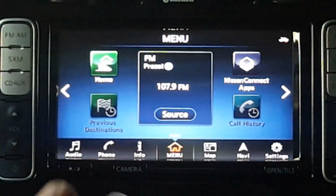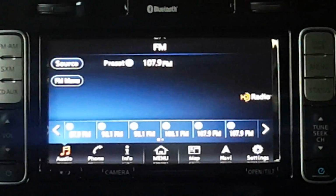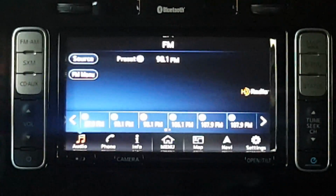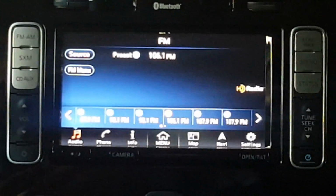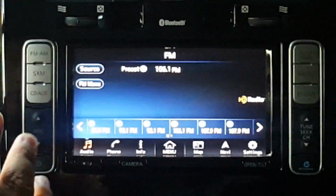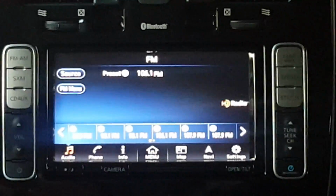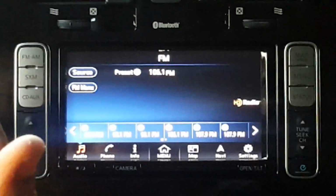Now, moving along to the audio system, so as you can see, it's very reminiscent of what you see on the Nissan Murano and Nissan Maxima. So it works by touch or by controlling it through the steering wheel. You can adjust the radio stations here. One key thing that is new with the Nissan Leaf SL is that you now have HD radio. So it's going to give you that nice sound, a little bit more clear, and it's going to couple nicely with the Bose audio system.